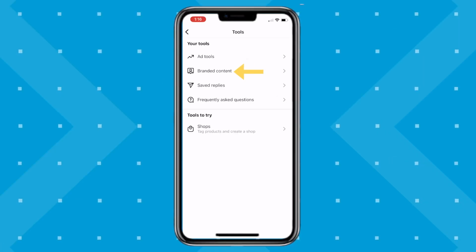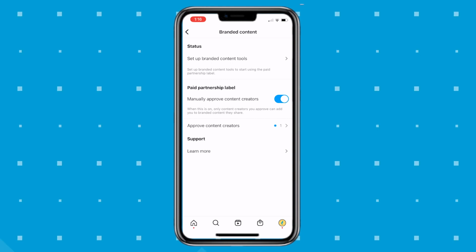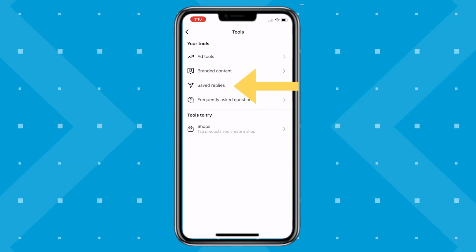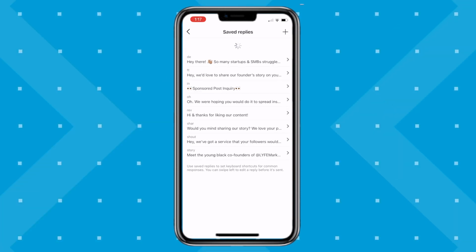Branded content allows me to set up branded content tools so I can start using the paid partnership label as well as manage our paid partnerships and approve creators. Saved replies are exactly what they sound like. They're replies you probably have to send often and therefore want to save, so you can just send them with a tap of the button instead of typing them out every single time.